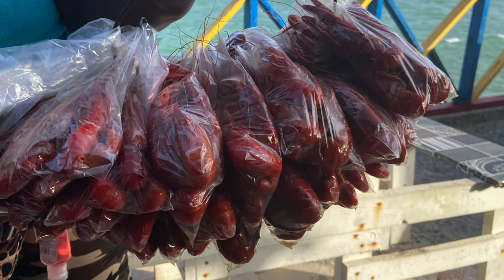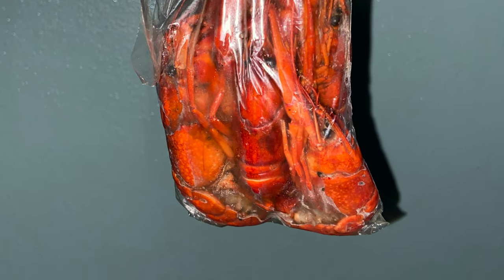At Hellshire, you can also buy shrimp, peppered shrimp. These are very spicy but so good.